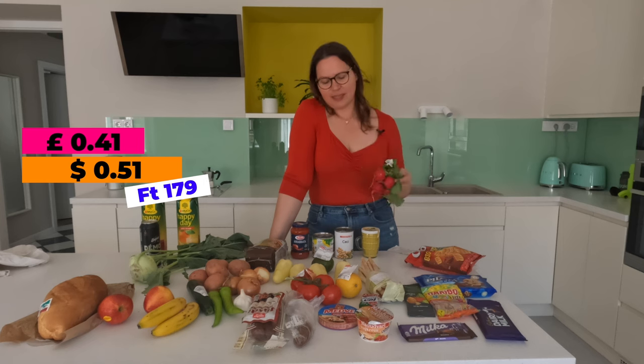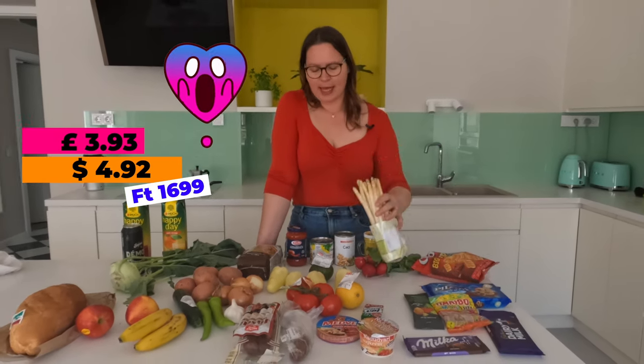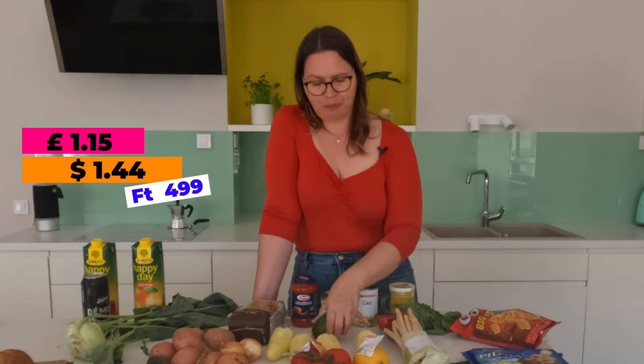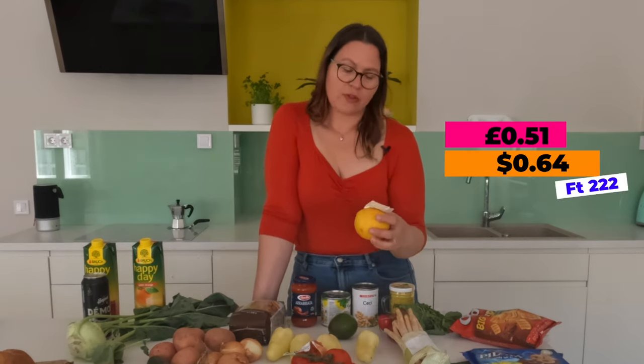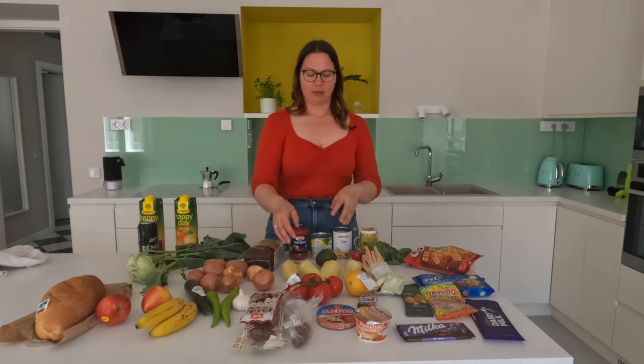Got a bunch of radishes. They're very nice when they're fresh. I got some white asparagus, which is in season now. I got an avocado. It was 499 forints, which is over a pound. Yeah, not cheap. Got a lemon, that was 222 forints. Tomatoes. Then I got some peppers.